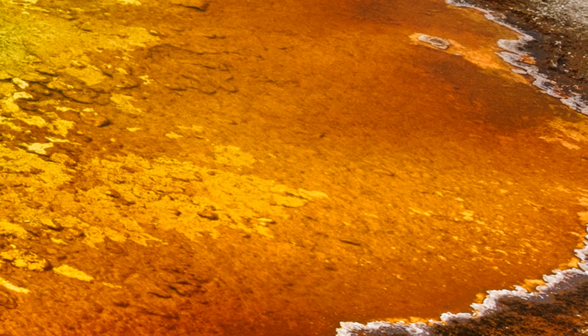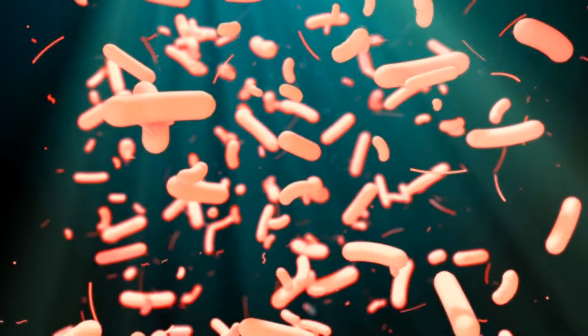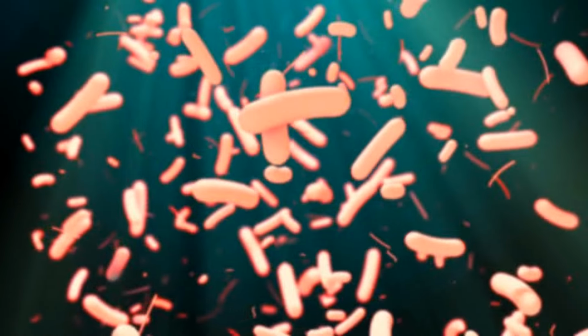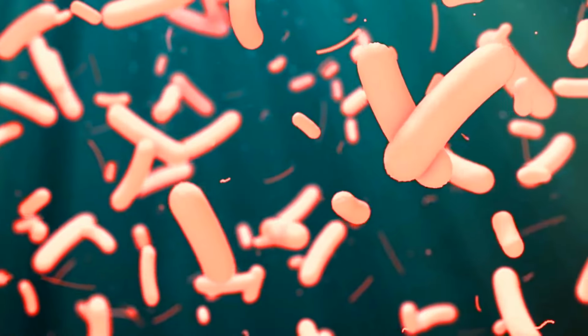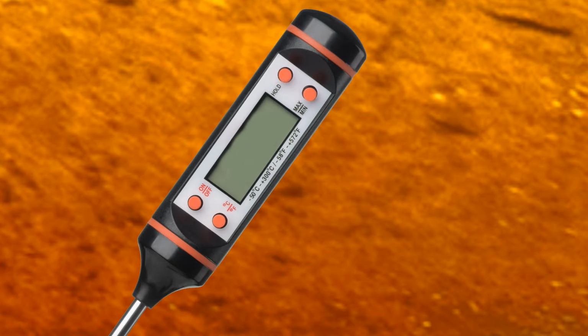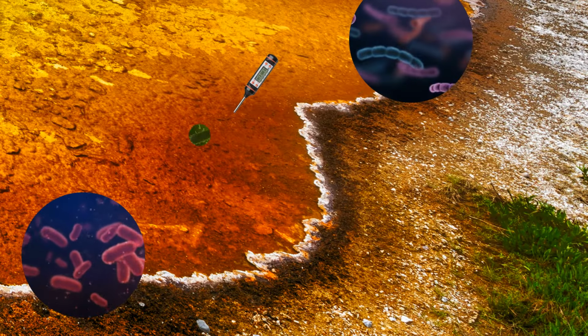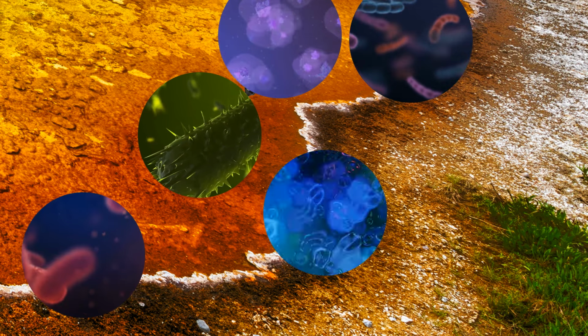And finally, we've got that bright orange color closer to the edges of the prismatic spring. It's a bit cooler there, around 149 degrees Fahrenheit. In this part of the spring, you can find several types of bacteria. They all produce substances that give the spring this bright orange color. And finally, right at the edges of the spring, the temperature is cooler, around 131 degrees, and a greater variety of microbes can survive there. All of them combined give the edges of the spring that red-brown hue.